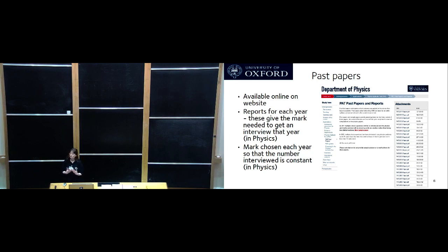Engineering and material science use the PAT in a slightly different way. They combine it with what you've said on your UCAS form, because it's very important that you do understand what material science and engineering are. Physics, we kind of hope you understand what physics is.